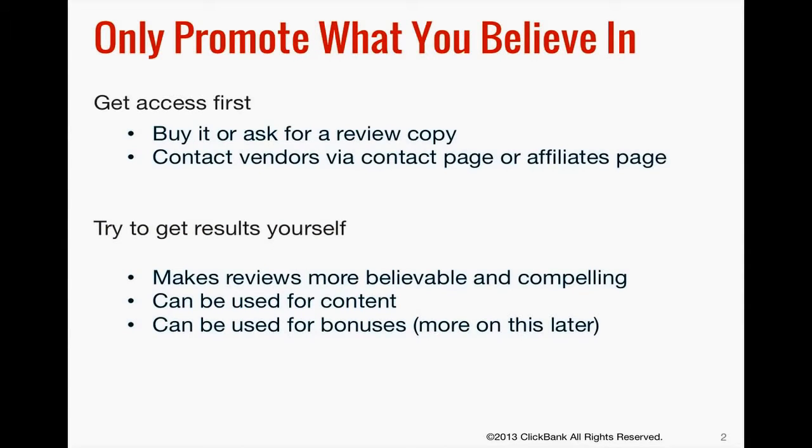So before you start promoting stuff, an overarching key of what to promote and how to go about it is to really only promote what you believe in. You want to get access first, so you can either buy the product or you can ask the vendor for a review copy. Most vendors, if they care about their affiliates and they're going to be reputable and care about customer service, will provide you with a review copy.